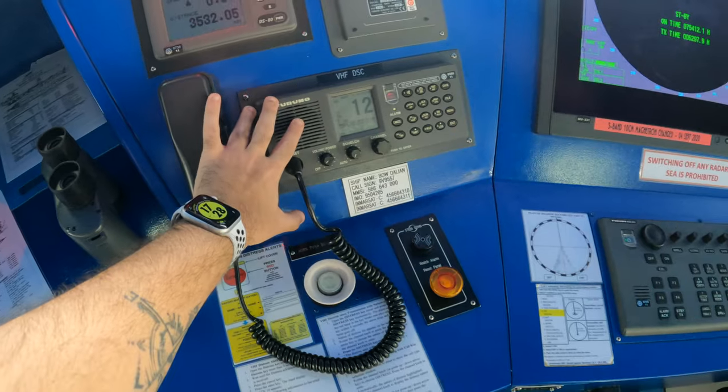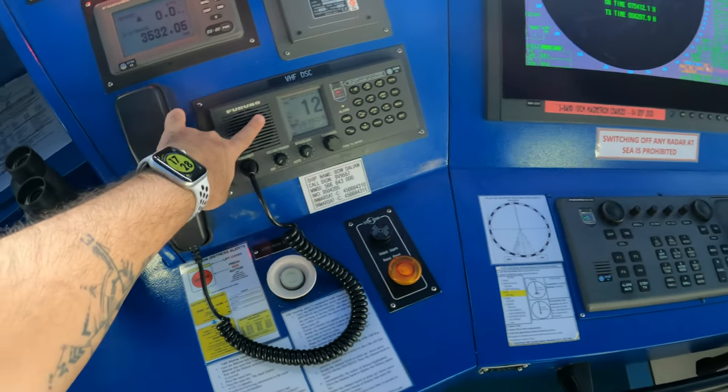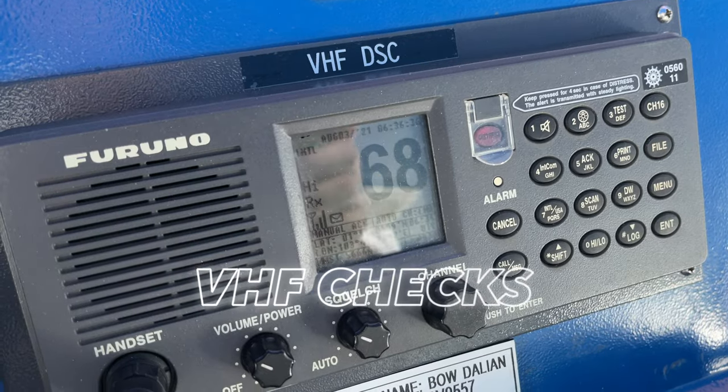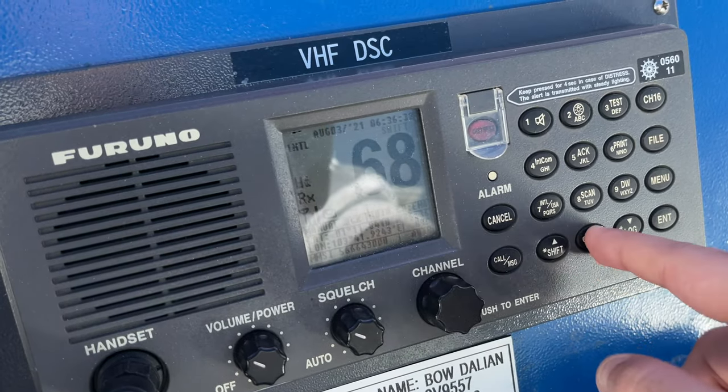Now, every ship is fitted with radio equipment. We have a VHF here, which is on low power, and you have one on the other side. So your VHFs are your very high frequency radios. In port, your radios are going to be kept on low power at all times.